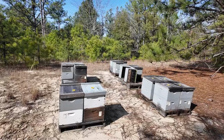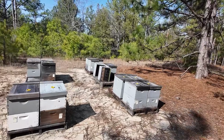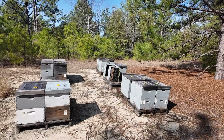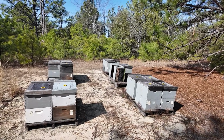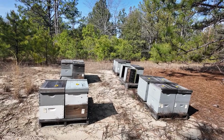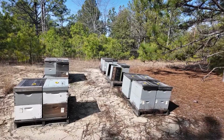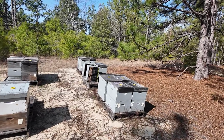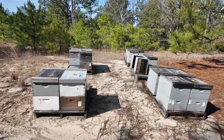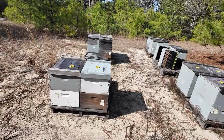And then in the springtime, it's pretty easy to go ahead and take splits off of those hives that I moved there and fill the rest of the yard up. That cuts down on moving hives as much. I can make the splits right there in the yard and keep them in place without having to haul them around. But this yard also looks really good.